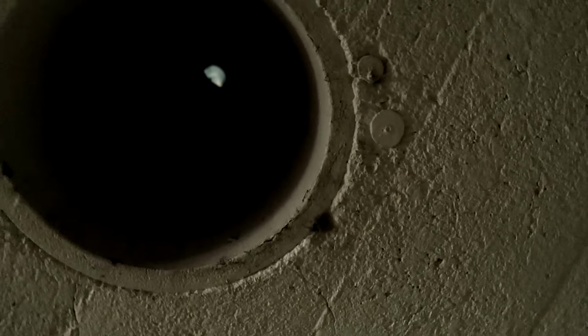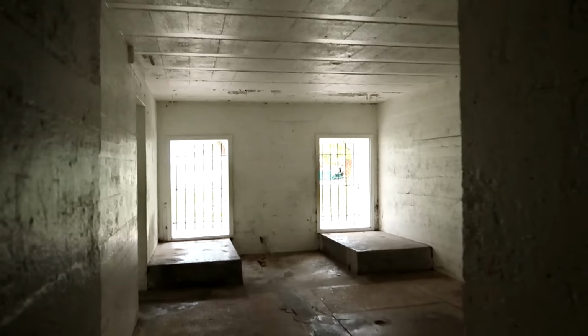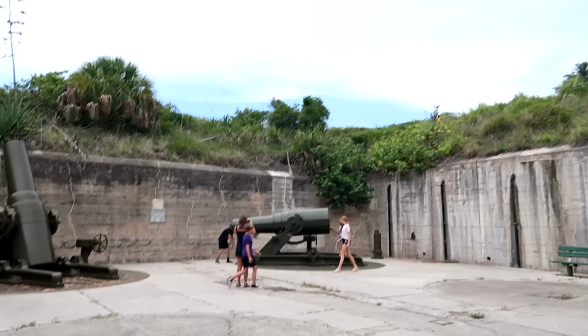Oh wow. Gosh, did they drop something there? Down here, if something falls down. Oh, but what is that? I wonder if we'll go up there. I thought this was a gym. That's weird. I thought it was a jail cell. It's just a storage place. Yeah, that's probably where they drop their cannonballs down. Probably.